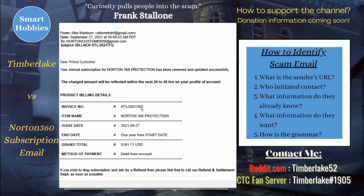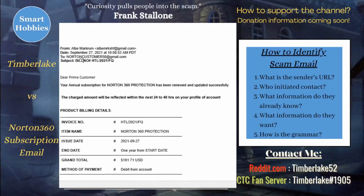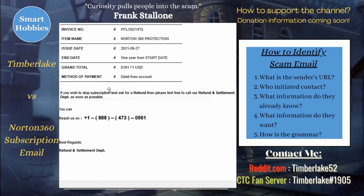Other clear giveaways that this is a scam, I mentioned in my previous videos. They're using USD. That means it's international. This is not from America. Norton wouldn't be reaching out to me internationally. And other things that you can note is that there's no other way to reach them. They have no email address or link. Goofy. They have no actual support portal.